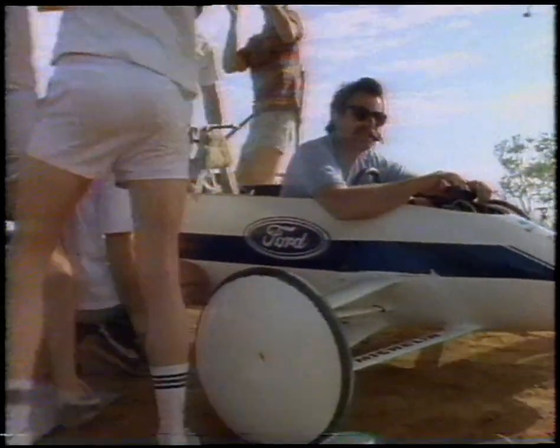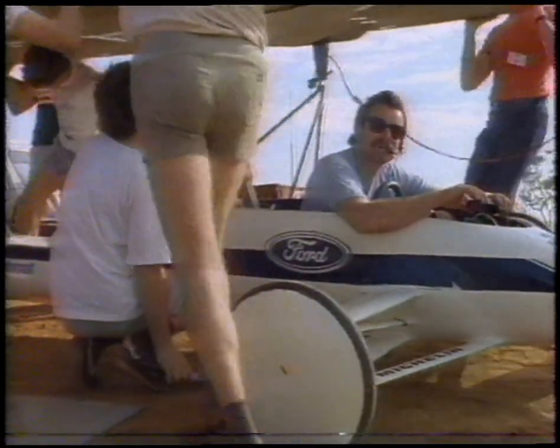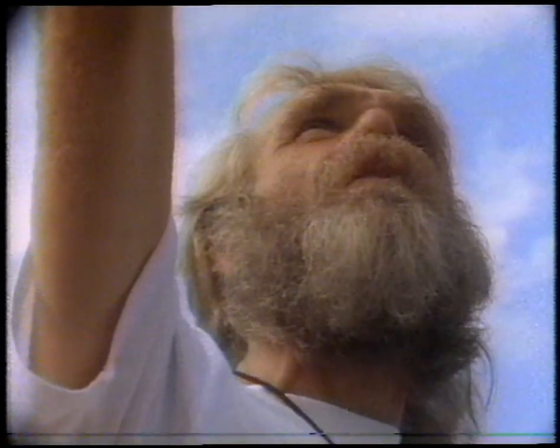The cloud cover's clearing up, so we should be able to get a reasonable sun load onto our panel and hopefully run between 60 and 65 kilometres per hour today. Get that wing installed and we're flying. 44, 49, 47, 39, 42.